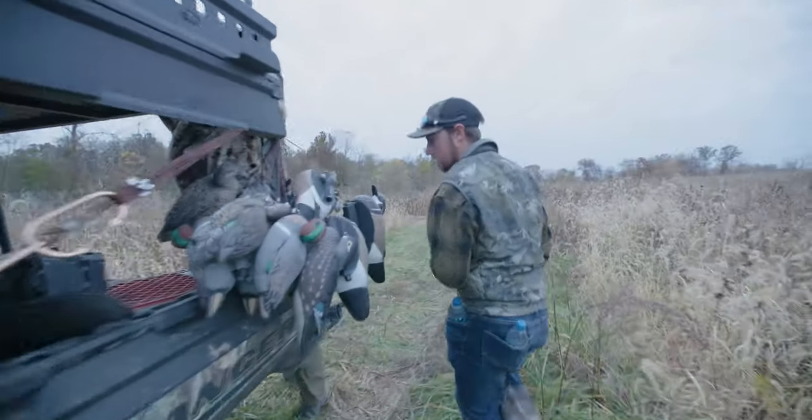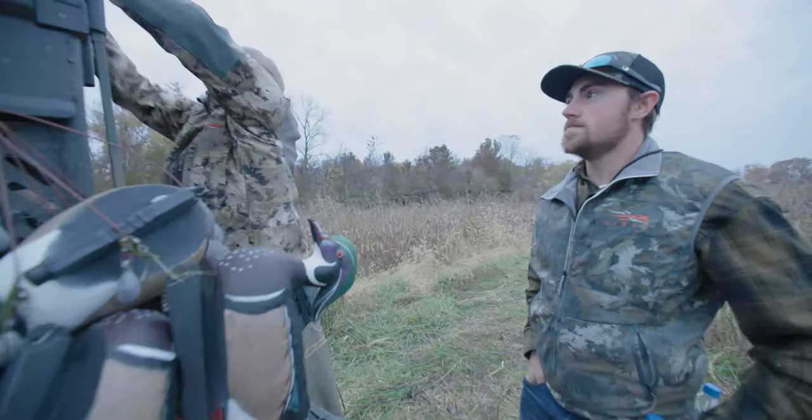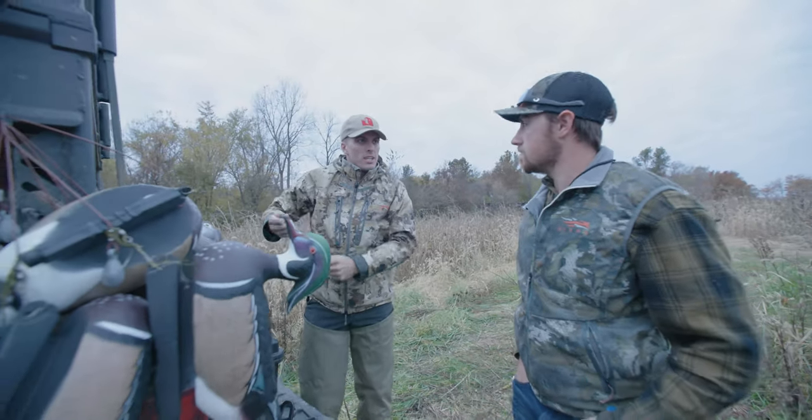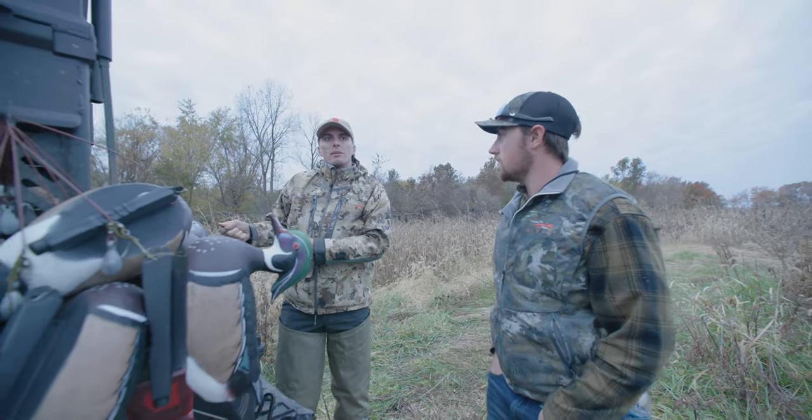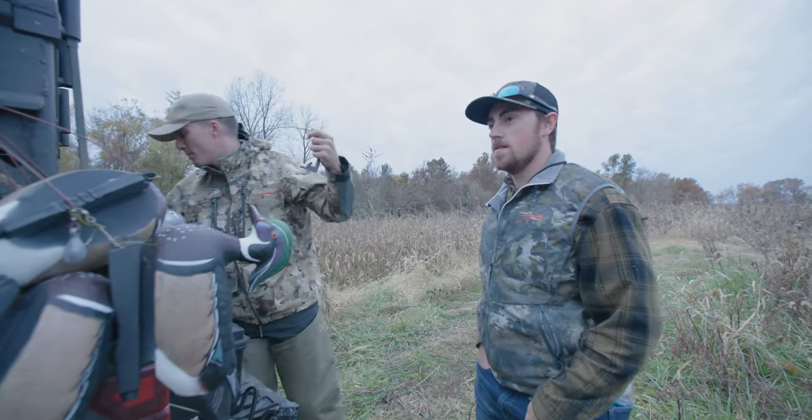I'm feeling good. We're gonna put some motion decoys out there, so hopefully from the birds we do see, we'll lure them in with a little water motion. I like that a lot better than what we had set up yesterday. Oh yeah.